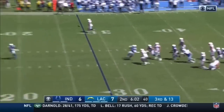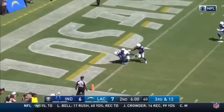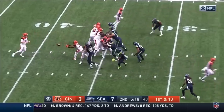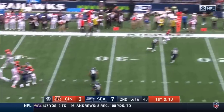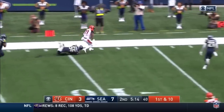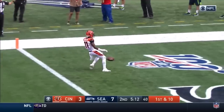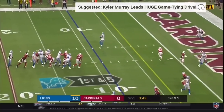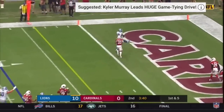Rivers steps up, throwing inside the five. Caught. Touchdown. In that tight end room the last couple of years, Uzama starting to come into his own. Dalton, a little flea flicker action. He's got Willis, and he is into the end zone. Stafford gets time, can do what he wants, goes underneath and walking in.